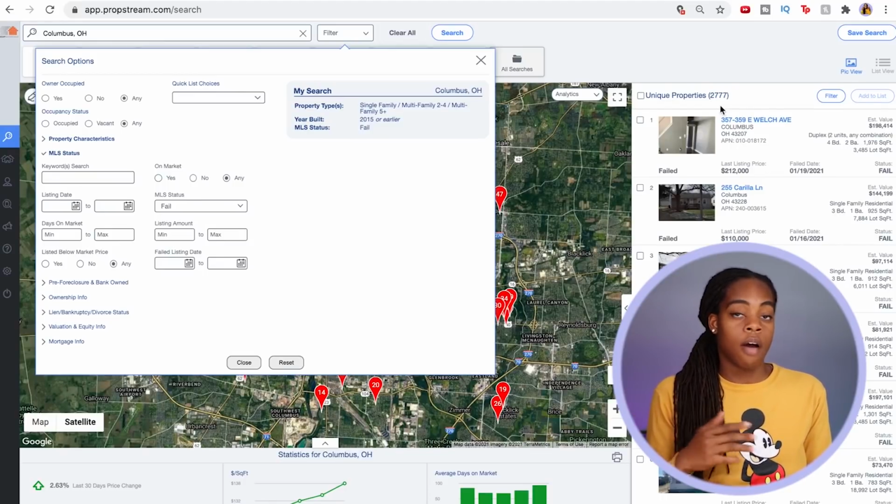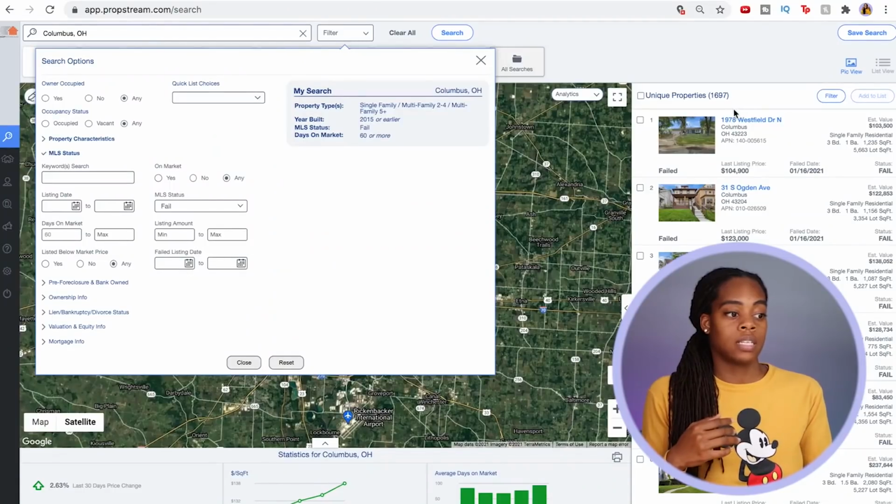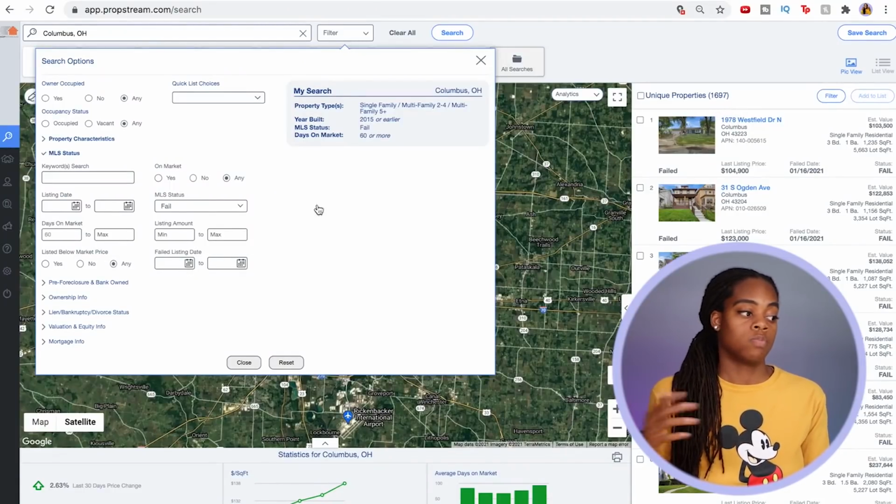But you can see we still have 2,700 properties, which is a really big list. And so something I like to do is put a minimum days on market of 60 days. Meaning this property sat on the market for 60 days without selling before it expired. And that has cut us down to about 1,600 properties, which is getting better.